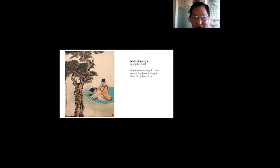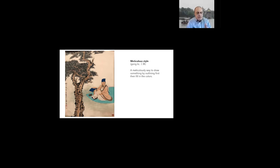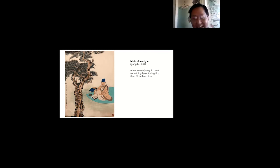And in Chinese it's called Gongbi. Gong means you are very careful, very meticulous. Bi means brush. Now, Ken, the trunk of the tree looks a bit exaggerated. Is this part of that expressionist style? Yes, exactly. And I exaggerate it to make it look like an old pine.